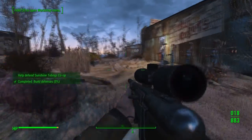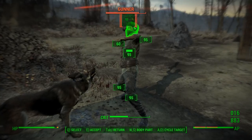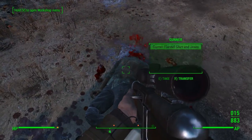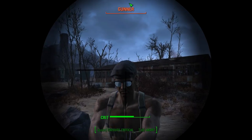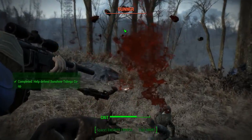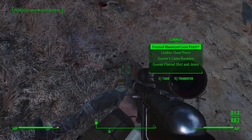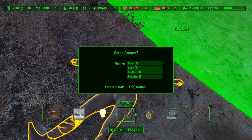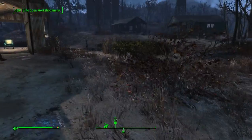Oh, hello! Never mind. We have gunners. Alright. Hello there, gunner. You're gonna get shot in the head. One shot, one kill. There we go. I'm gonna take everything. Oh, hey, guy. You need to stop that. And you also need to stop that. Man, these gunners are just really, really easy. Alright, got all your stuff. And got all your stuff. Which I guess means now we can scrap your bodies. Scrap your body. And your body. Your body. Alright. Who do we got to talk to?